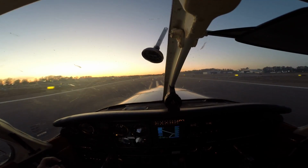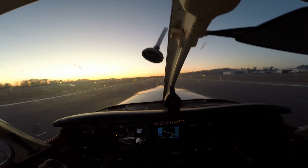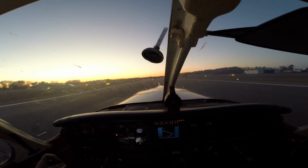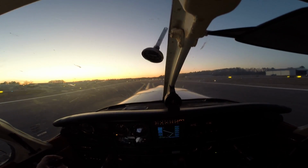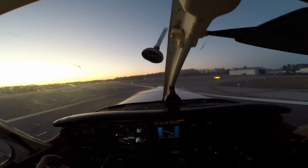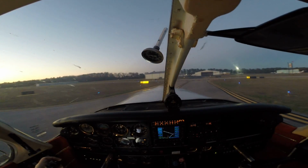Tuscaloosa Tower 089, we're going to Dixie Air, I think, off to the right. 089, thank you. Yes, turn right on Delta 3 and taxi Dixie Air. Right on Delta 3 to Dixie Air, 089. Dixie Air, we've never been here before.